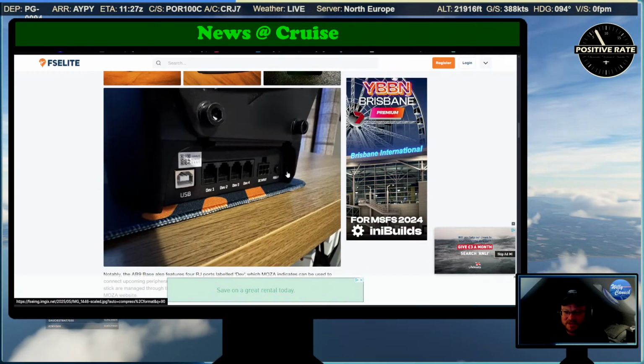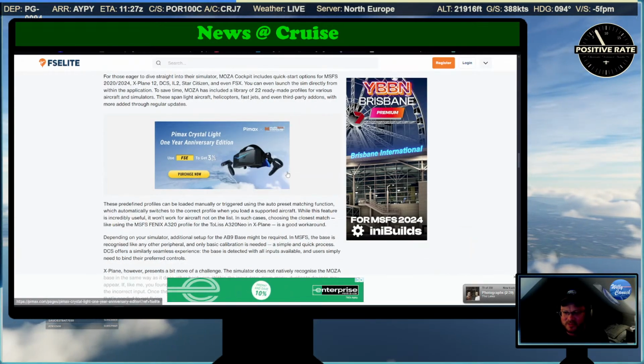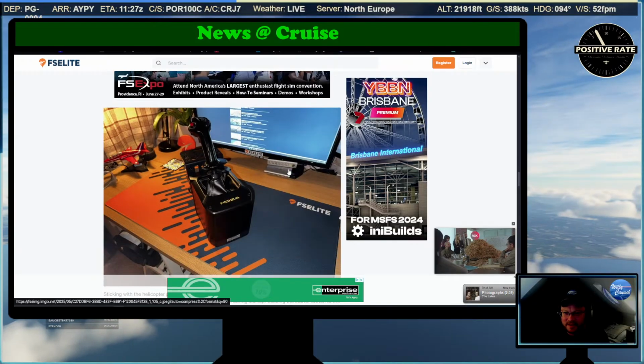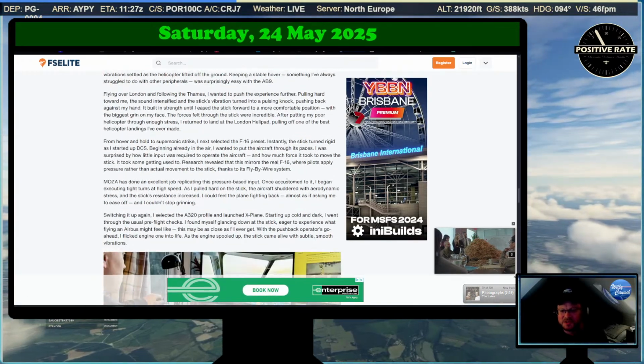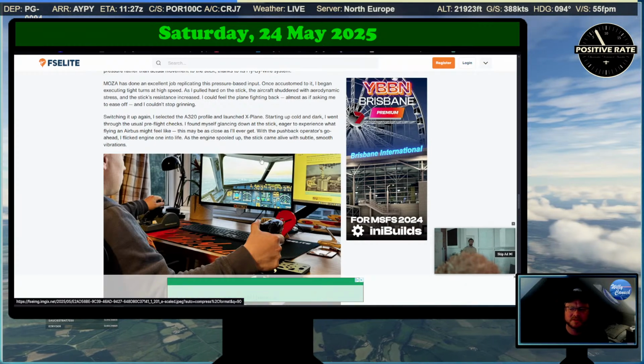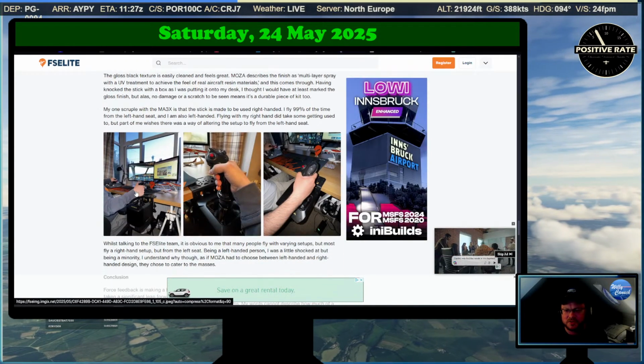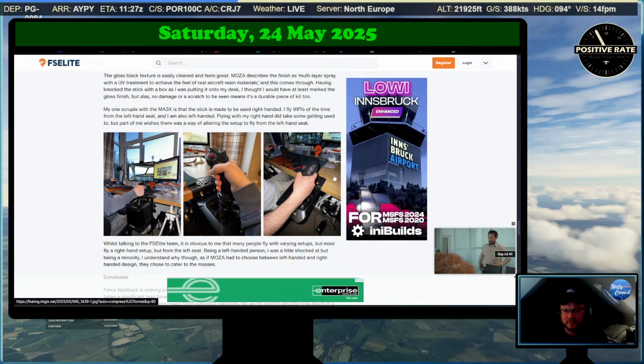I'm pretty sure they did do a yoke, but I don't see one there. But anyway, it'll be interesting to see if they are. I believe they're going to be making an appearance at FS Expo this year in June, so it'll be interesting to see what they have. But very sturdy looking equipment as well when you're looking at it.